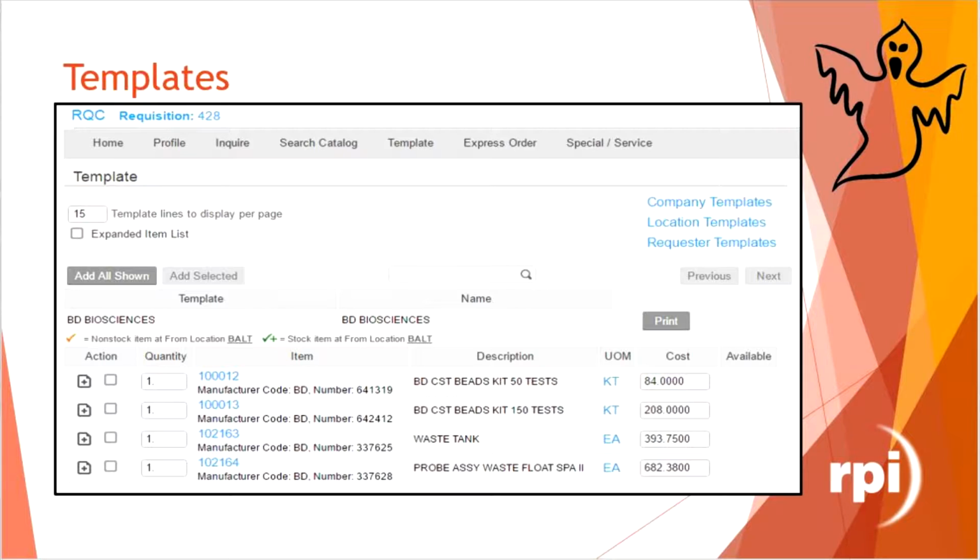But it looks pretty similar to your search catalog, and instead of just doing previous and next and shuffling through all of the items, they can still use a search function within their template. So if they wanted to, they can just enter, and it works the same, but it's only segregated to your narrowed down shopping list that is your template.